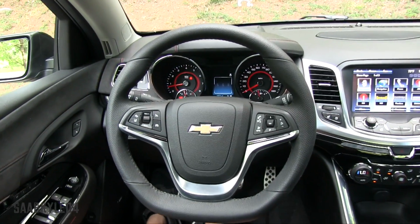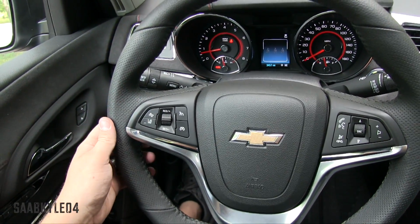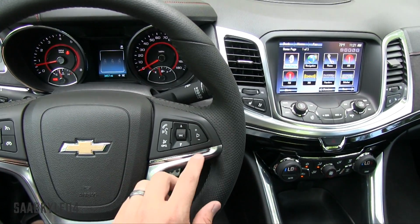As far as the steering wheel, on the left-hand side you have your cruise control in addition to forward collision alert and lane departure warning. The right-hand side is your hands-free telephone, voice commands, and radio controls.